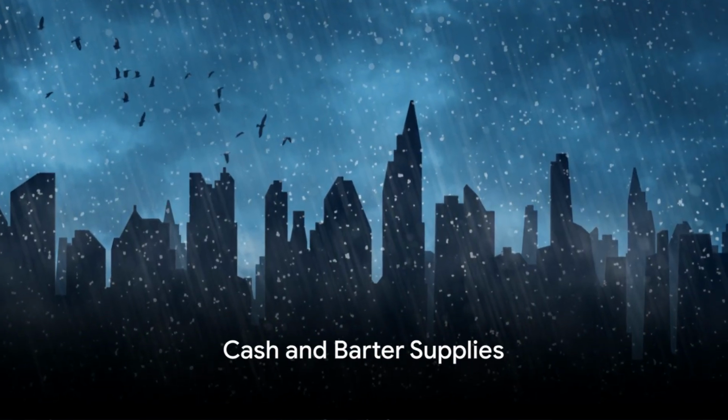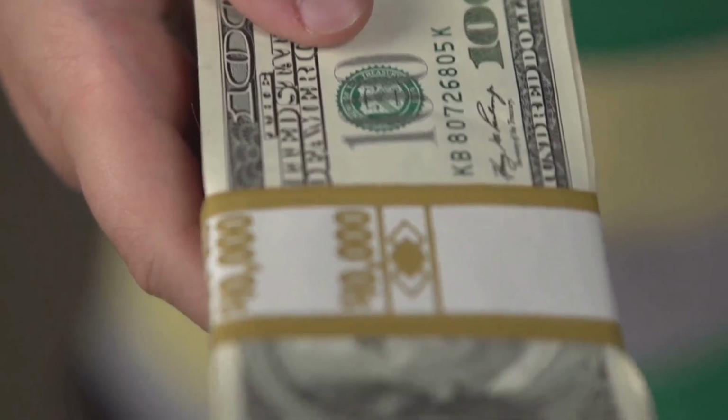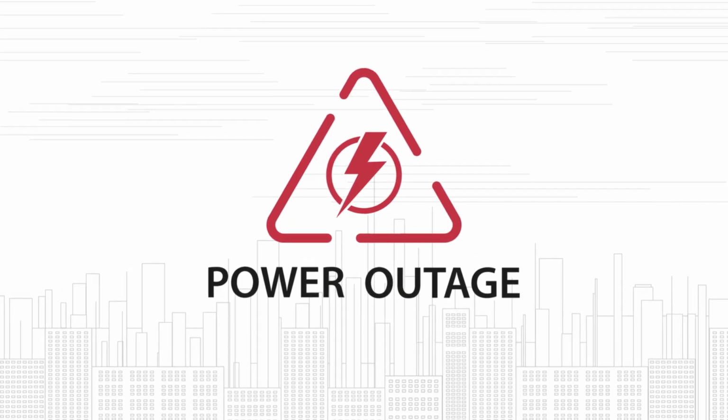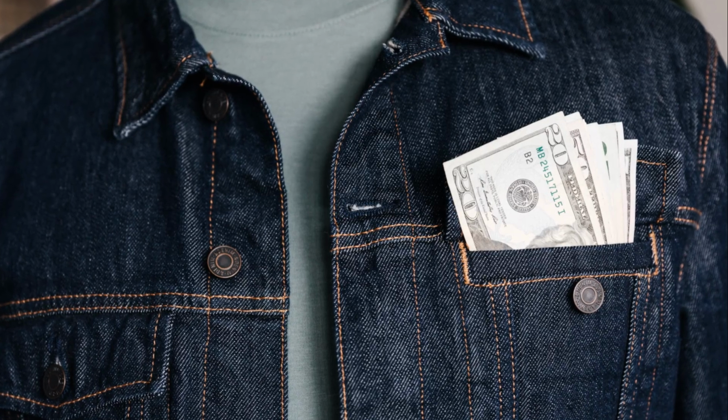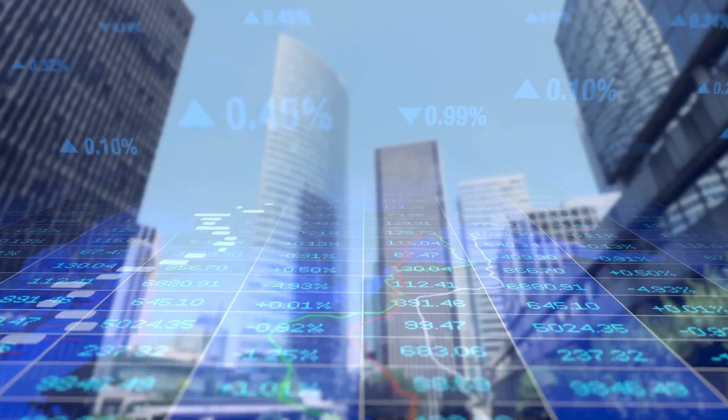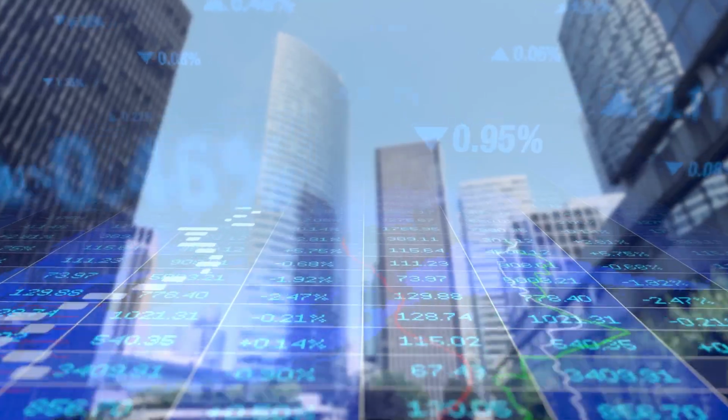ATMs and credit card machines won't work without power. A phrase that sends shivers down our spine, doesn't it? But hey, it's a reality we must prepare for. In a blackout situation, cash truly is king. It's the one currency that won't be affected by power outages. So, keep some tucked away in your emergency kit, but let's not stop there. Currency, after all, isn't limited to just paper money and coins.